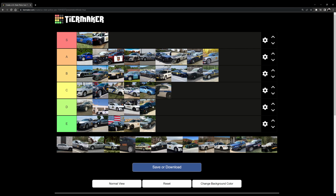Their logo's not even quite as good looking as Indiana, Louisiana, Illinois. If their logo was more interesting or there was a bit more color, I'd probably put them at the top of D tier just because, again, I like a black livery compared to a white livery. But I'd rather have a blue or silver or just multiple colors instead as far as the livery goes. That's just my personal taste on it.